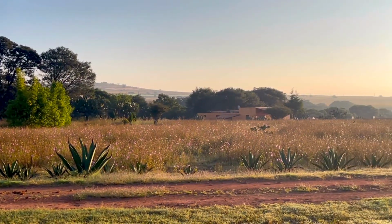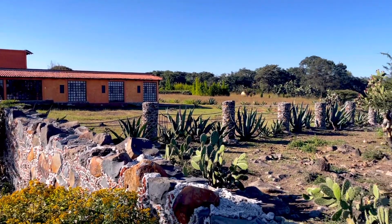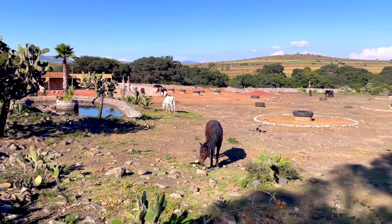First, we're going to go to the stables because obviously that's going to be the best part. So these are their paddocks. I really like how they have a ton of space. They have cactuses in there. They have trees. They have a big watering hole. It is really neat.